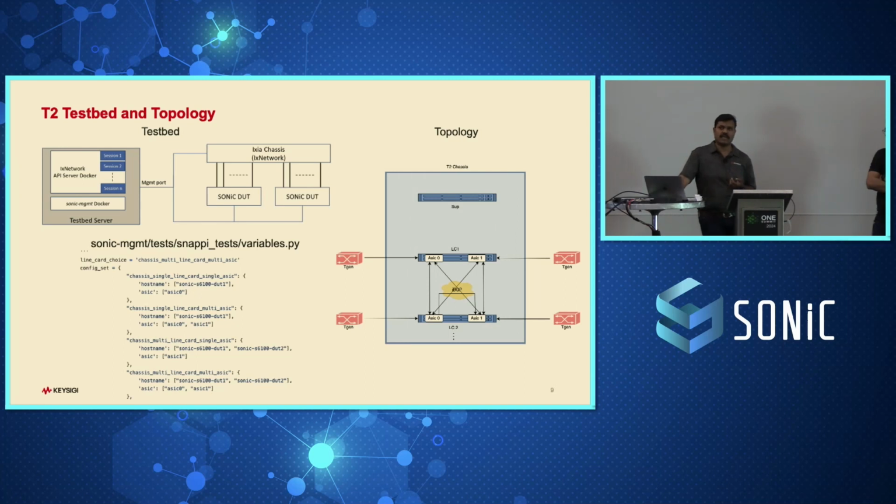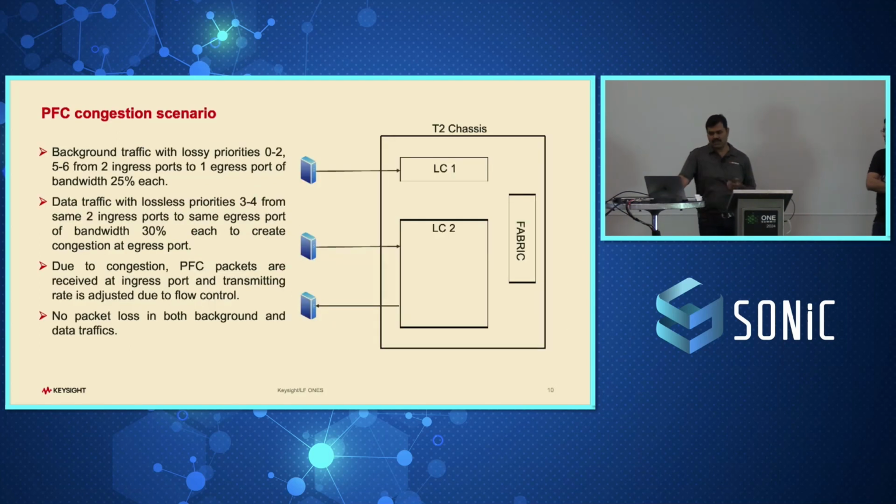In addition to these RDMA cases, we have developed congestion scenarios as well. In the earlier cases, we send the PFC pause frames explicitly, whereas in the congestion scenarios, we congest the egress port so that it sends back the PFC pause frames to the transmitting side. So let's look at one of the PFC congestion scenarios.